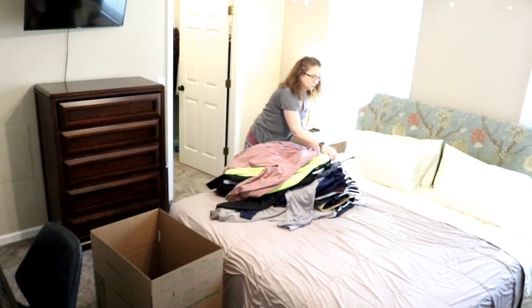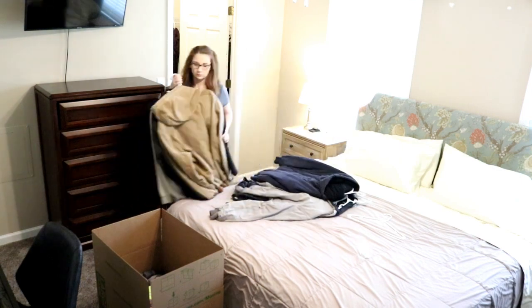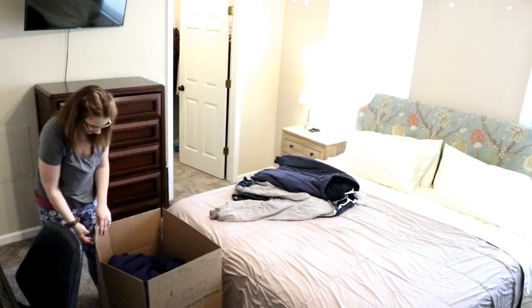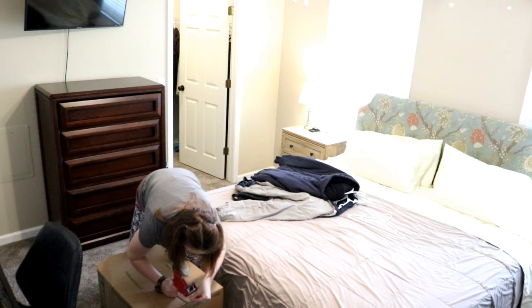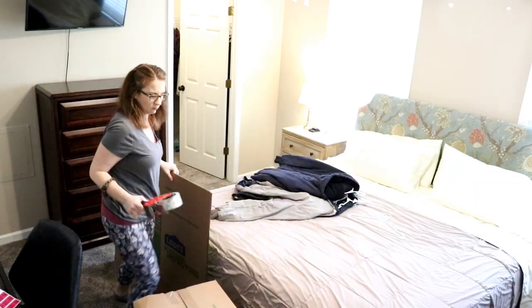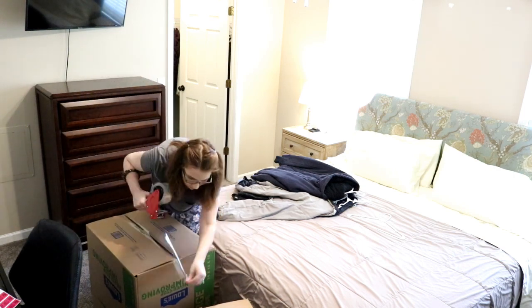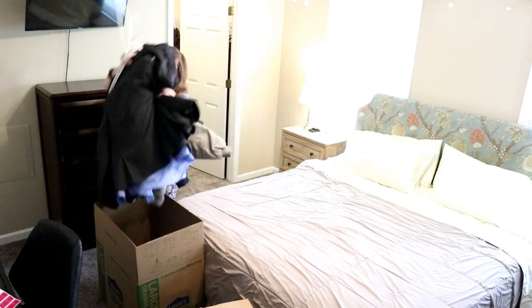I do know about the garbage bag hack. That way, you can just take it from hanging and throw the bag over, and then you can just hang it right up and pull the bag down. But since we are using a moving pod, it is nicer and easier to move boxes than a bunch of random bags everywhere. So everything that we possibly can is going in boxes. That way it fits nice and tight from floor to ceiling. Everything is uniform, and it's so much easier to pack and move that way for us.